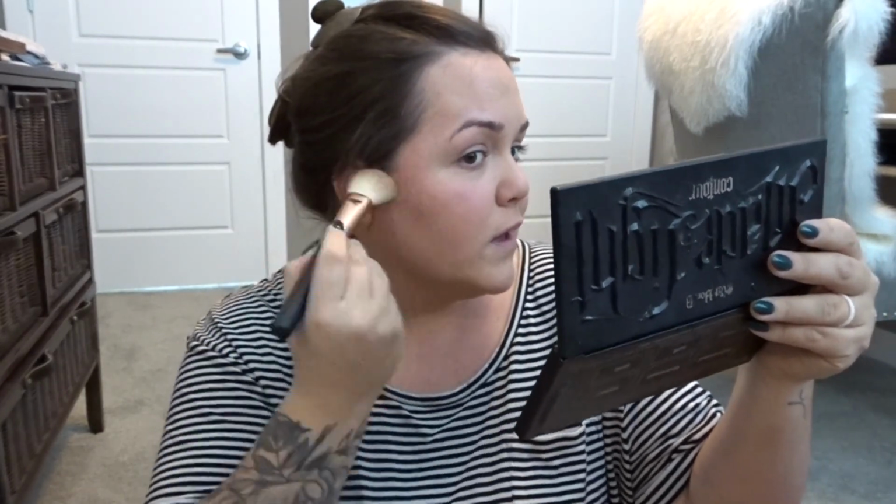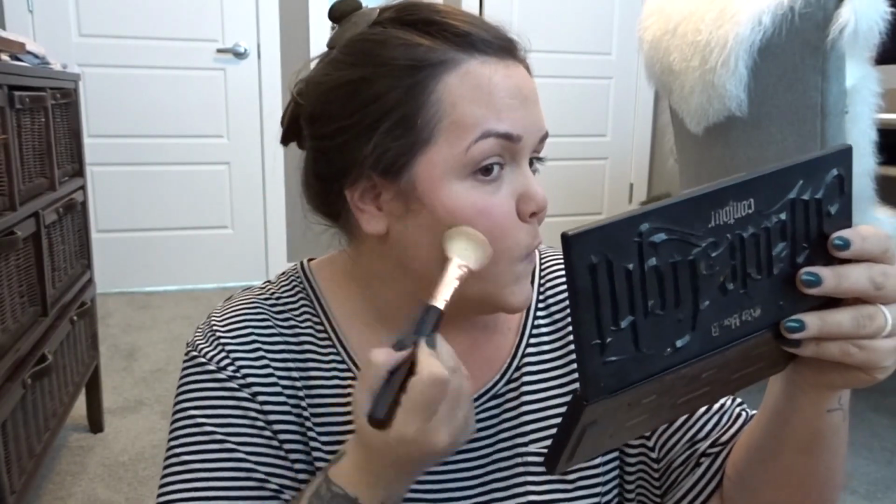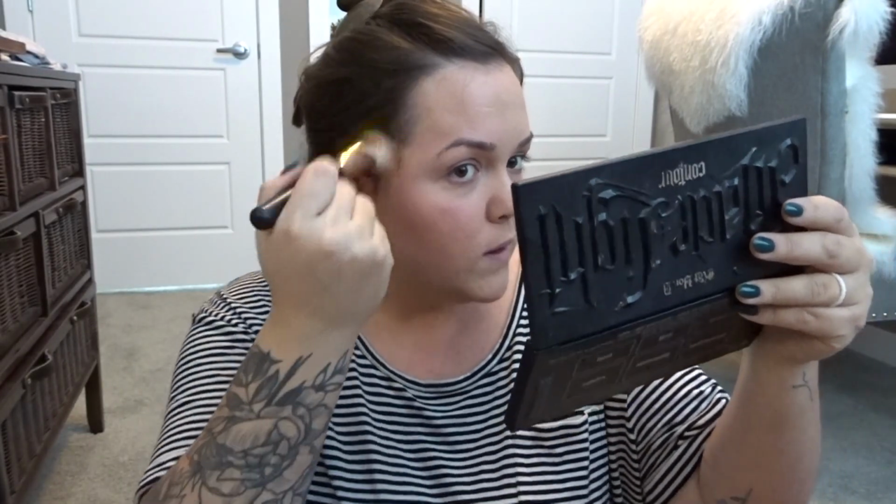Because you can always go in with a little brush, and this is a pretty dense brush. Like this. I like it. And then I'm taking my big fluffy brush and just blending everything out a lot because this is every day.